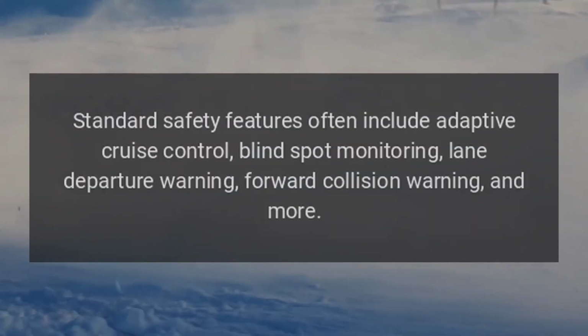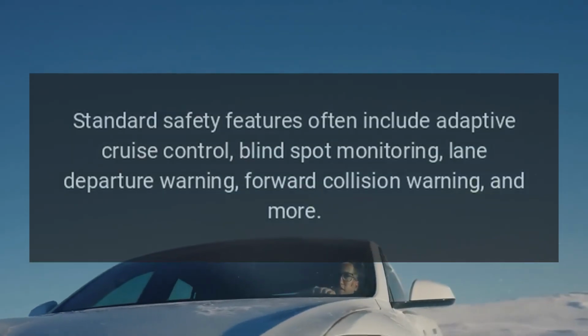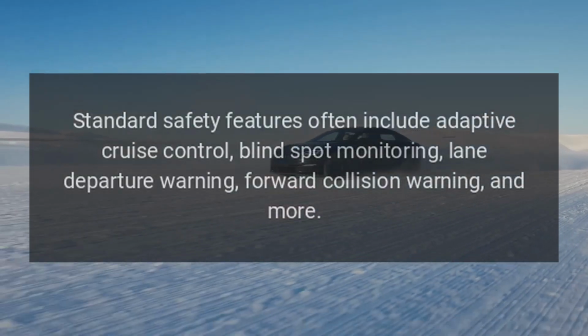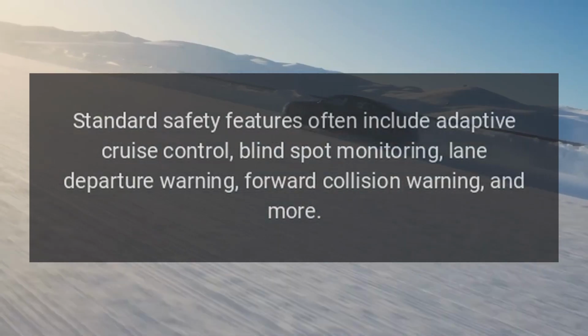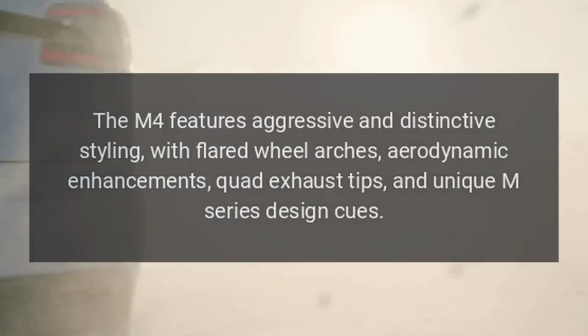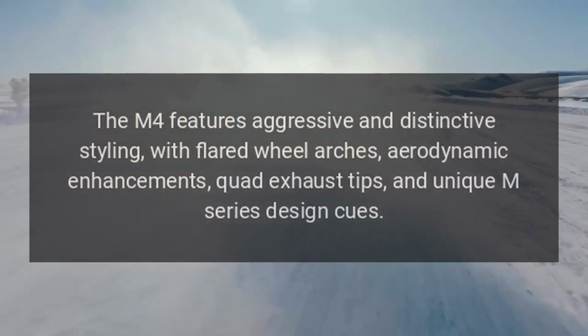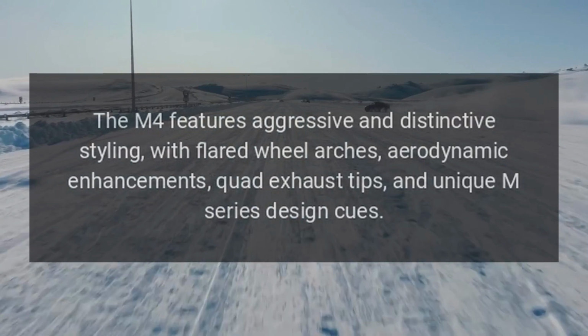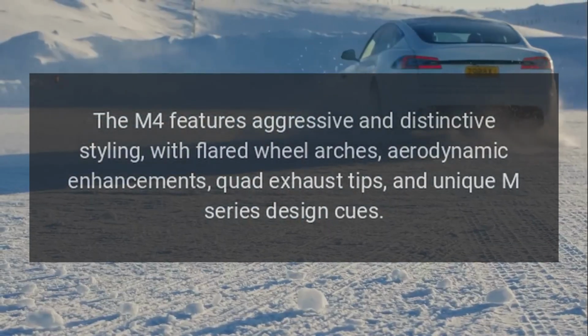Safety. Standard safety features often include adaptive cruise control, blind spot monitoring, lane departure warning, forward collision warning, and more. Exterior styling. The M4 features aggressive and distinctive styling, with flared wheel arches, aerodynamic enhancements, quad exhaust tips, and unique M series design cues.